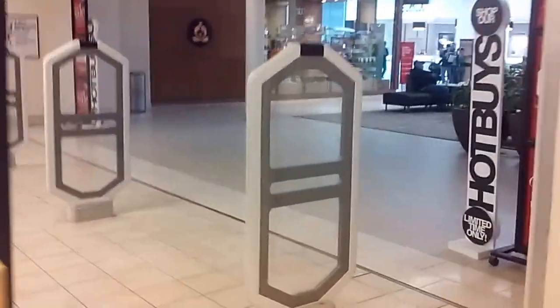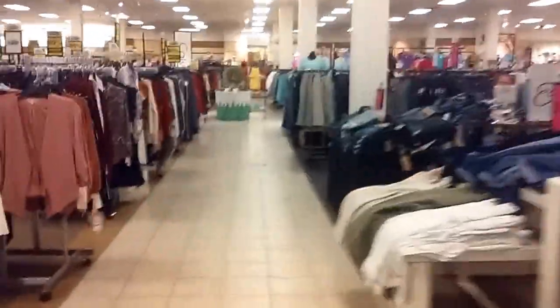The mall. Quick preview of Apache Mall. I may do a video out there eventually. Let's head this direction around the store. Just the escalators. Let's go this way. So I think Electric Avenue may have been on the main floor.